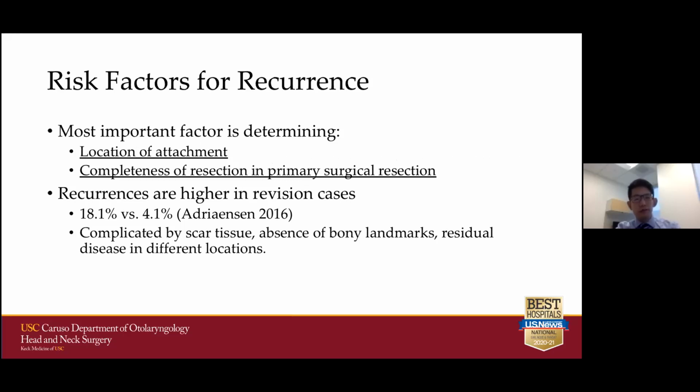So what are the risk factors for recurrence, which is one of the most concerning characteristics of inverted papilloma? Based on previous studies, the most important factor is determining the location of attachment and the completeness of resection in the primary surgical resection. One retrospective study of 121 cases, which you see here, found that the recurrence rate was 18.1% in revision cases versus 4.1% in primary cases.